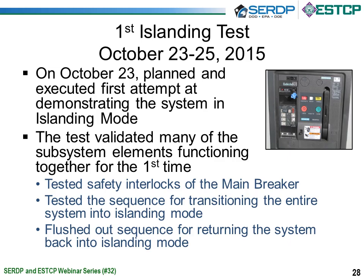We also tested the sequencing of transitioning the entire system into islanding mode and out of islanding mode. How does the battery behave? There's a lot of things that go along with all these systems and a lot of devices that need to operate in conjunction with each other. It gets fairly complex. And returning the system back from islanding mode, we learned a lot.